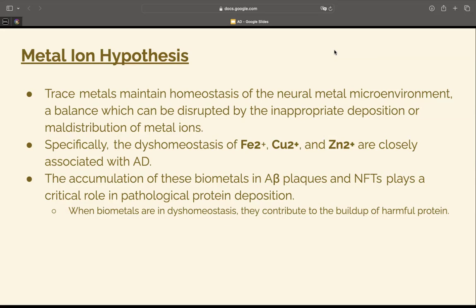And that buildup plays a really critical role in the pathological protein deposition, which basically means that when biometals are in dyshomeostasis, so they're not in balance, they contribute to the buildup of harmful protein. In the case of zinc, for example, zinc can interfere with signaling through NMDA receptors, which we'll get to in a second, making zinc deficiency crucial in the context of glutamate excitotoxicity and dysfunction in Alzheimer's disease. We're going to talk about that hypothesis very soon, so we'll see what I mean.